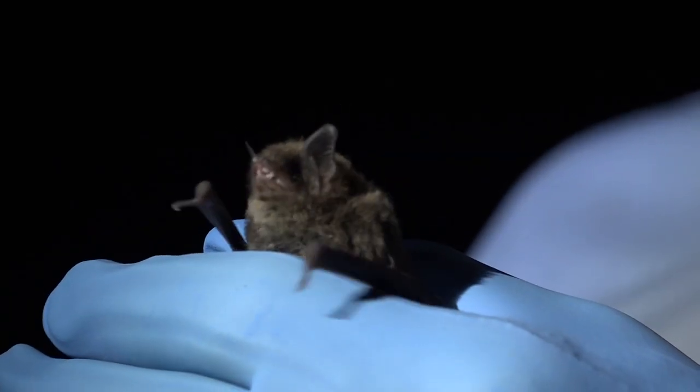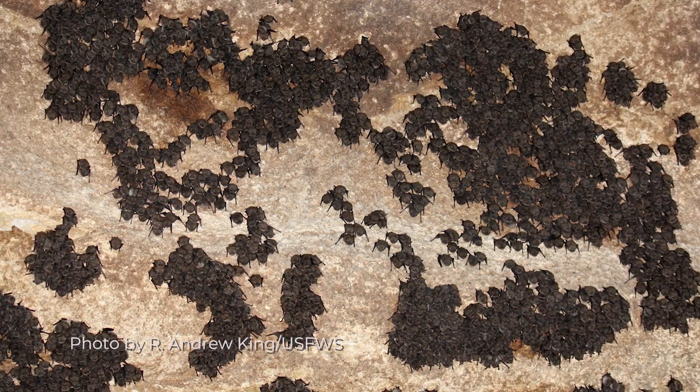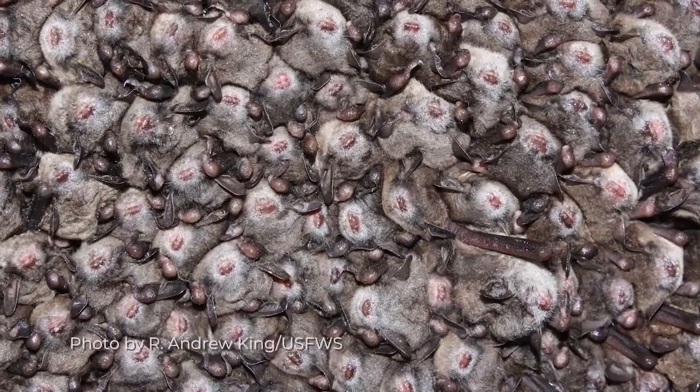So one of the really neat things about Indiana bats is, like all bats, they hibernate, but Indiana bats are a little different than other bats when they hibernate. Indiana bats will cluster in large groups on the ceilings of these caves and mines that they hibernate in. They can pack in really tight.